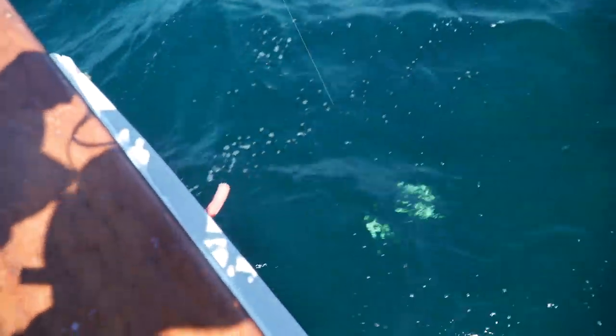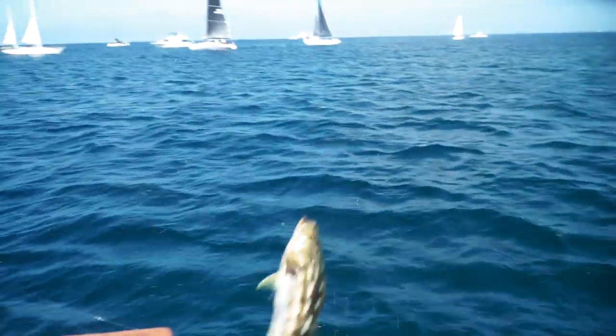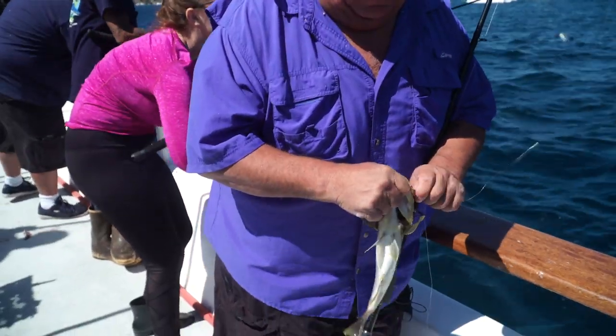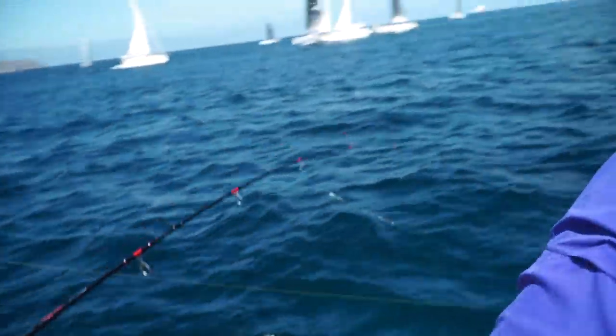Man, it's pretty wide open here on that fly line bait. We tried a few spots and this is the first one that I really wanted to bite. There's my fish right there in color. There we go. Another nice calico. Nice, beautiful fish. Oh, Rachel's got one on. Let's see what she's got. Calico.